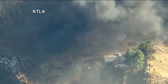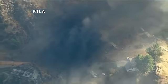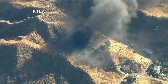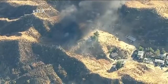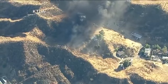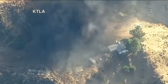And we just heard on the radio, 4 travel trailers well involved. So that's what's putting up all that black smoke. And that was reported by that helicopter that just flew overhead. So I don't know what started this one, but it's all out by itself here in this little canyon area. Like I said, it's north of the 126 and west of the 5 freeway, off Hasley Canyon Road is what we're being told now. So, yeah, right off Hasley Canyon Road there, Glenn.